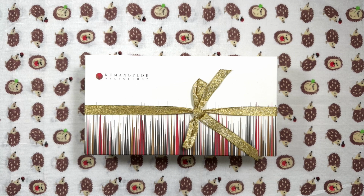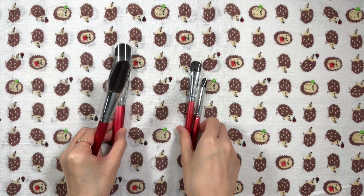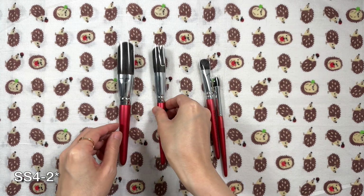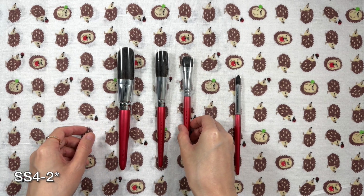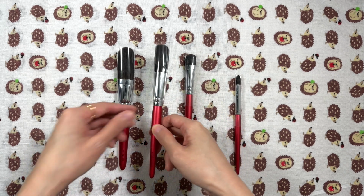Next are Kumanofude Select Shop brushes. This brand is by the Kumanofude Select Shop in Japan, and I'm guessing Chikuhodo is the OEM. It's not new, and I had ordered the Round Undyed Go SS4 blending eyeshadow brush back in 2015, but they sold out after I placed my order, so I didn't get it in the end. Now I'm revisiting the brand over 7 years later.